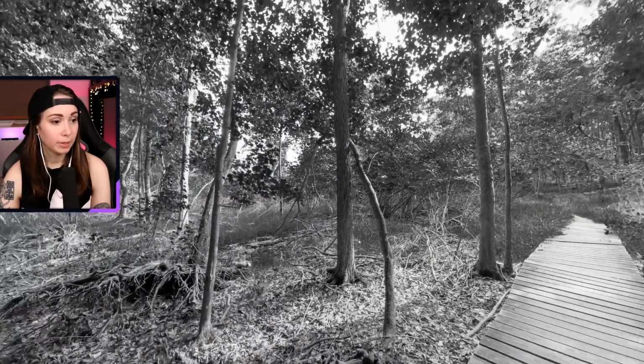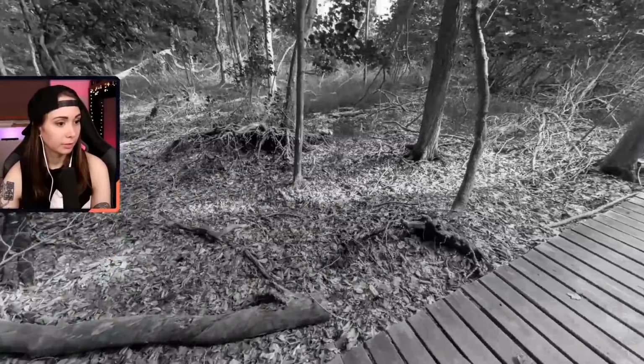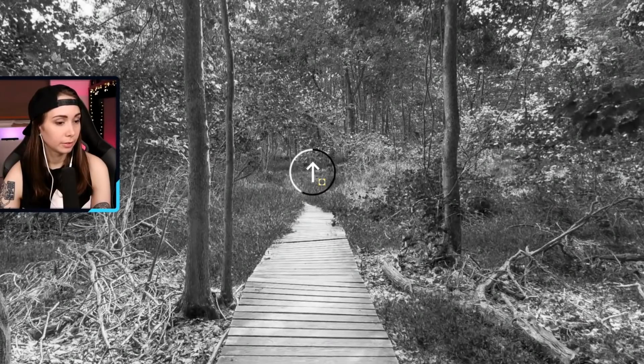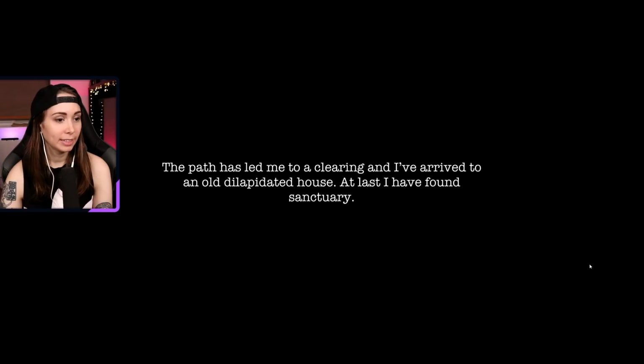This game is free to play, by the way, on Steam. Wait, there's nothing here. Oh, weird. That made me nervous. The music stopped and there was nothing to examine, so I was like, the path has led me to a clearing and I've arrived at an old dilapidated house, the Wardwell house. At last I have found sanctuary. I'm into it so far. I like it.